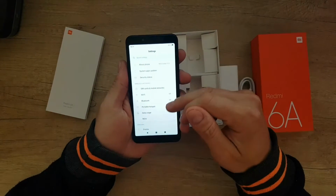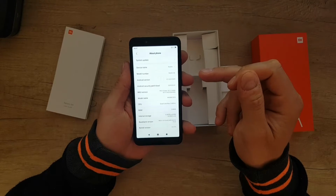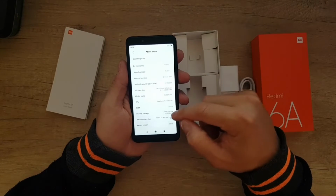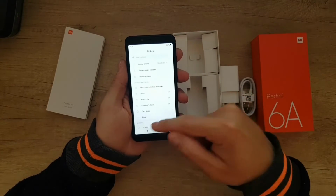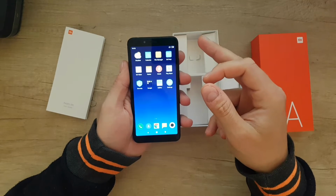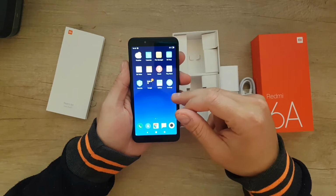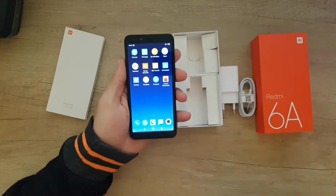Let's see the settings. About the phone is running a MIUI 10.3.2 stable. It is an Android 8.1. Here's the settings, very smoothly. We have already some app installed. MIUI video from the phone, of course, calendar, file manager, MIUI drop, FM radio, record, etc, etc. Okay, and let's start the benchmark.